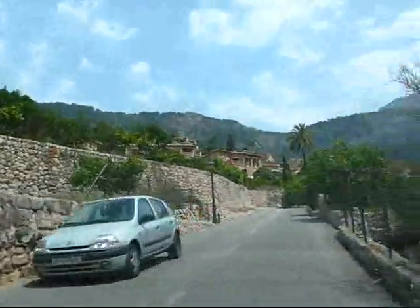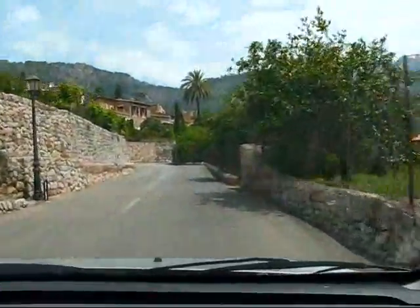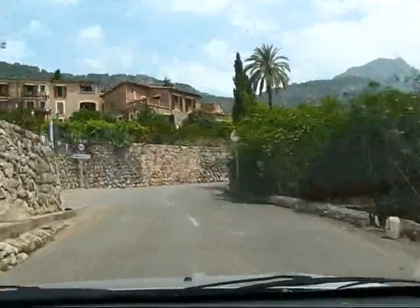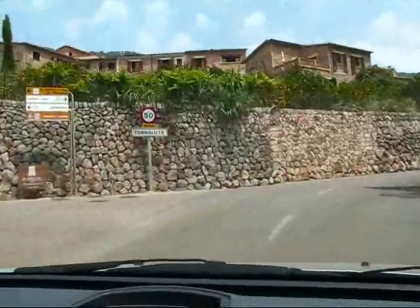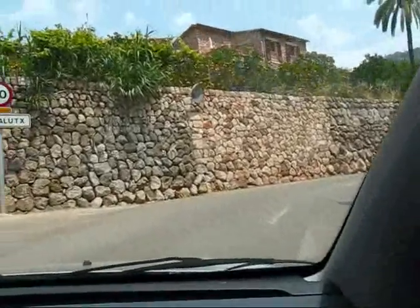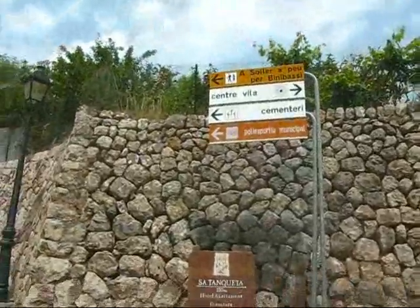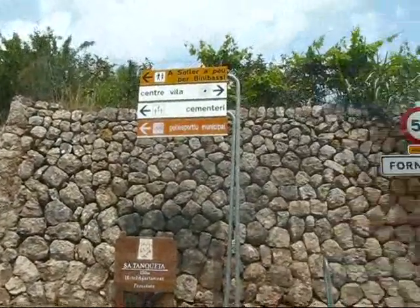Riding here on May the 25th, 2009 through the little mountain town of Fornalutx. Downtown is to the right. No, it's to the right. Center of town is downtown.